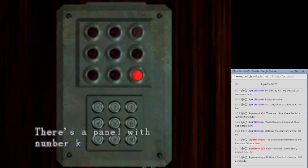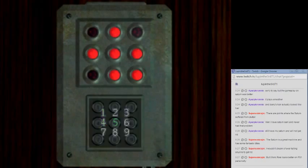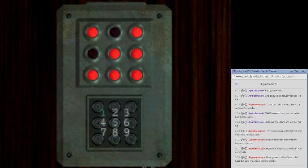There's a panel with number keys. Will you push the keys? Really, game? Really? You going to do this to me now?